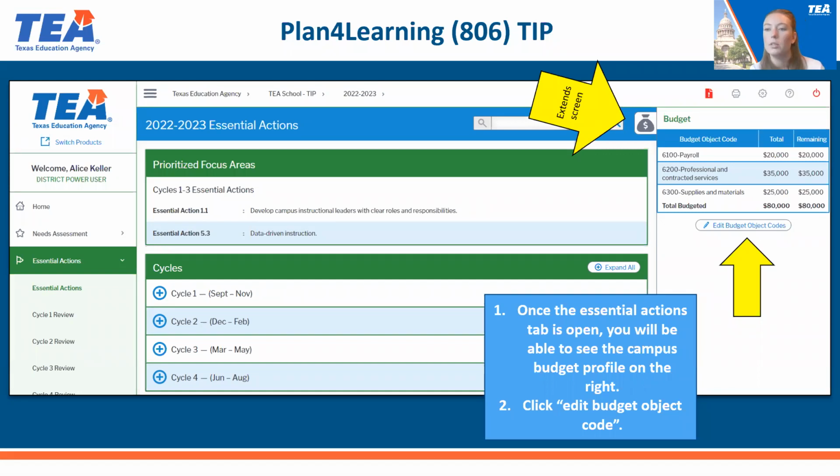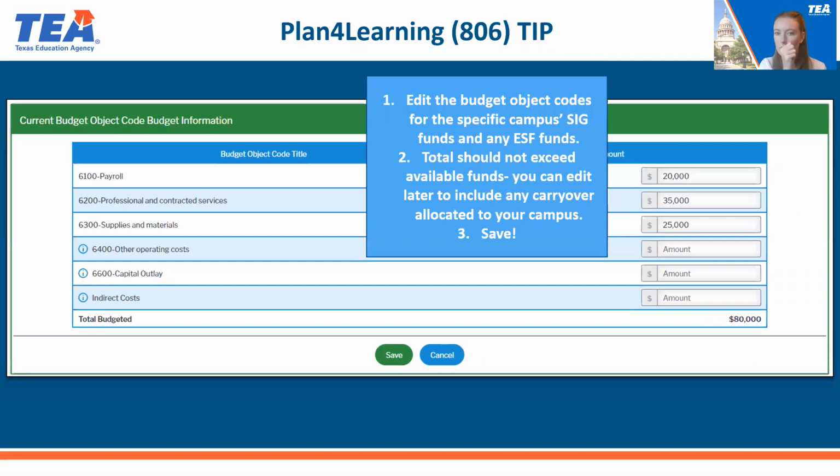And then from there, you'll be able to edit the budget object code itself. As a reminder, these won't populate on their own. The campus leader will have to come in and designate their dollar amounts as it relates to their specific budget from the overall LEA school improvement grant that was awarded. So they'll come in, they'll edit the budget object codes for their specific funds. And then of course your total doesn't need to exceed the funds.